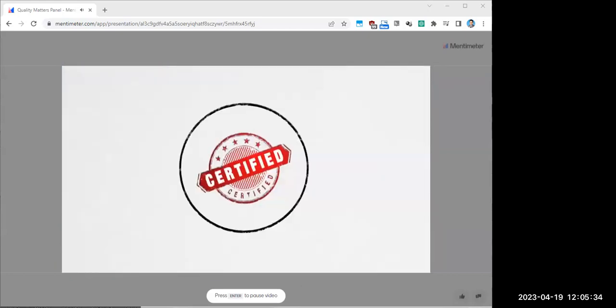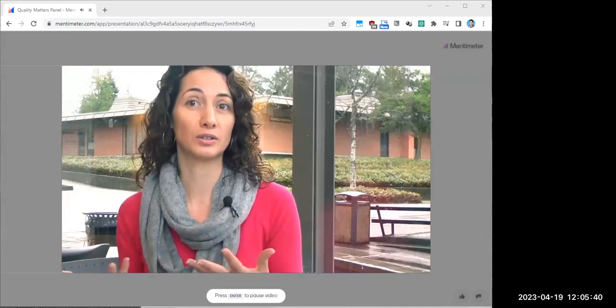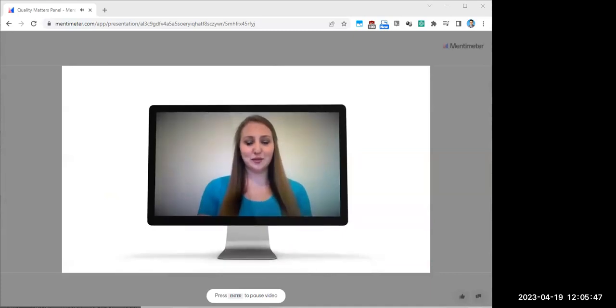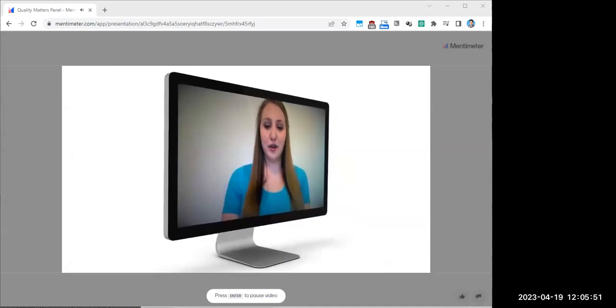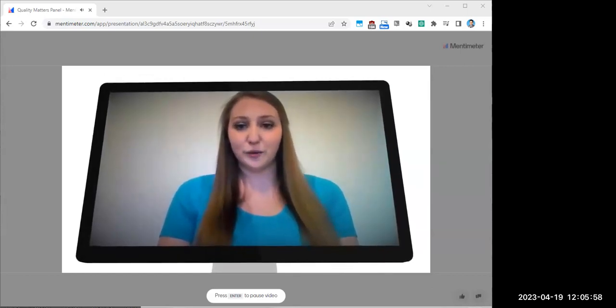Having a course that is QM certified shows that the course is a learner-friendly course, that it's friendly, open, and transparent to learners, that the course is logical, it makes sense as far as its layout. Every single online student would benefit from courses designed with QM principles in mind. Course alignment, I think, is really important, knowing that what you're learning is related to course outcomes, that it's related to the material you're learning for the week.